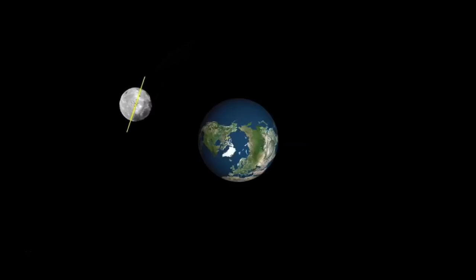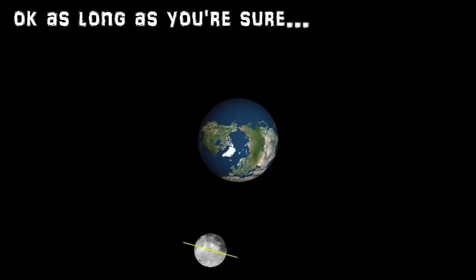Check this out. The moon is rotating, right? Look at the line, if you don't believe me. Vertical, horizontal, right? But it's rotating at a rate that matches the revolution, just so that only one side of the moon ever faces Earth. And that's exactly the situation we find ourselves in today.